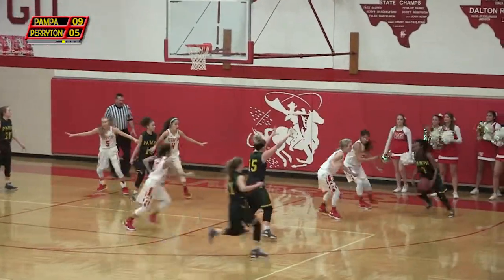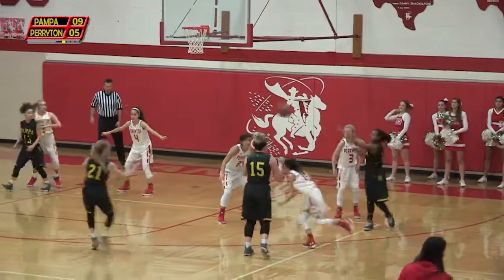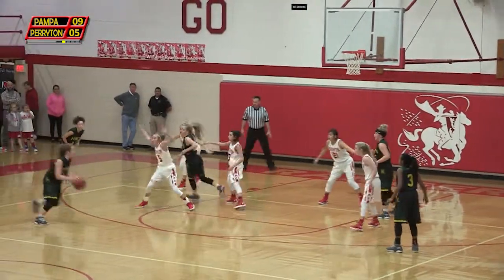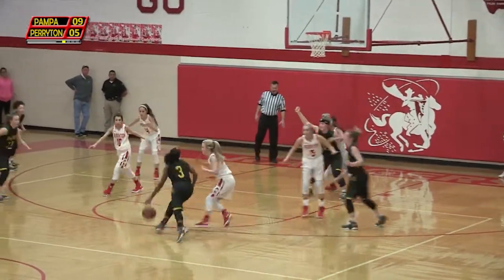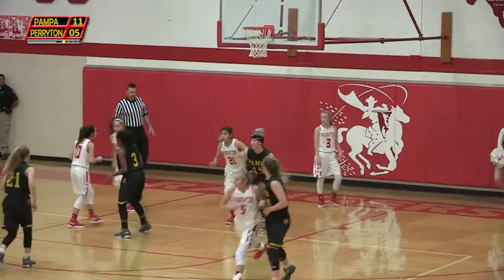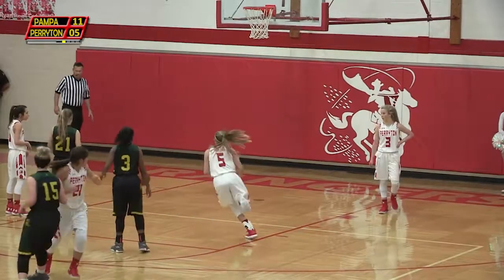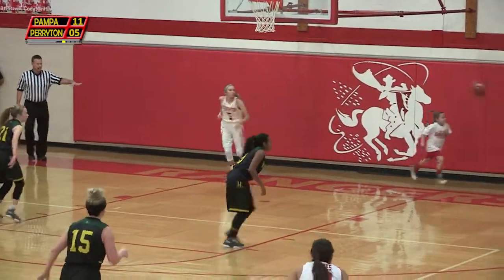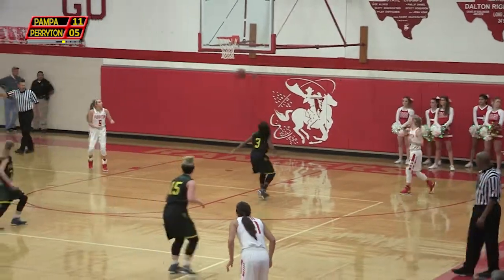Clarita with a drive to the baseline. Its door is shut by Ramirez as she slides down for protection. Here's Roden with a crossover dribble, finding Burleson. Burleson up to the free throw line, handed off to Clarita. Clarita wants to attack the rim. Left side layup is good. Little hook shot by Clarita. She's got 3. And Pampa gets into double digits, and they lead by a half dozen, 11-5.